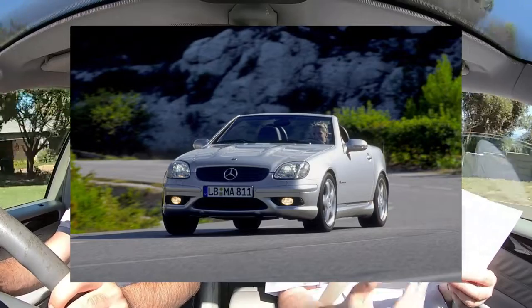I don't think it was an RS4, but he lined up next to an S4 and ate it for breakfast, and he bought the car right there. I must check with him, get in touch if you know what happened. Because then there's another firecracker, the SLK 32 AMG.